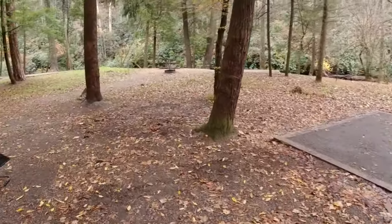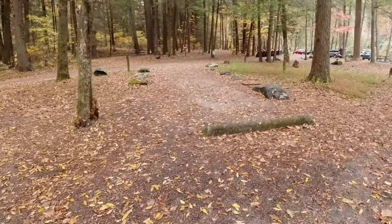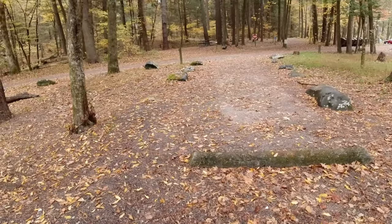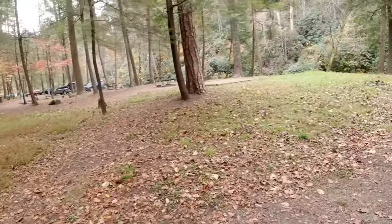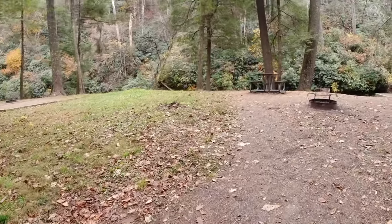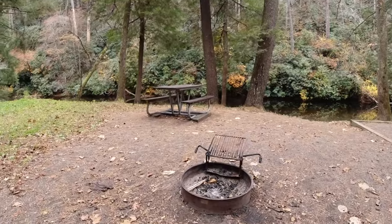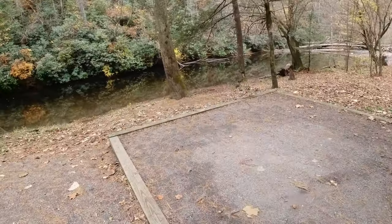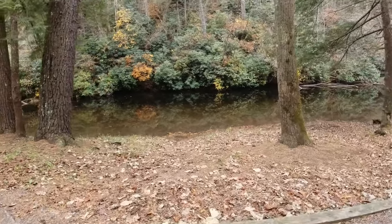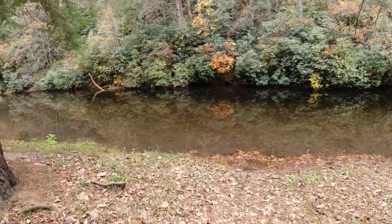So site three over here has a longer kind of driveway type deal in case you're wanting to actually use a pop-up. I would recommend tent camping only, and that's what they say there. You're allowed to bring that stuff in there, but they recommend you don't. So again, this is number three. You can see how close it is to the water. Let's go down here right to the water and we'll see.